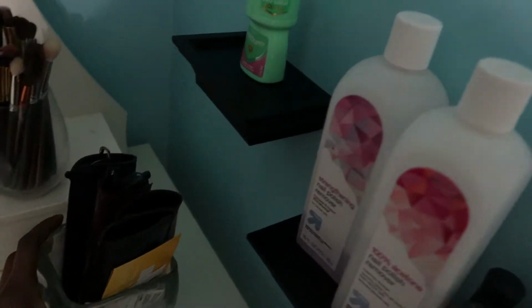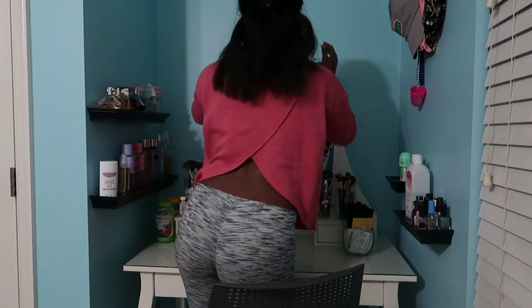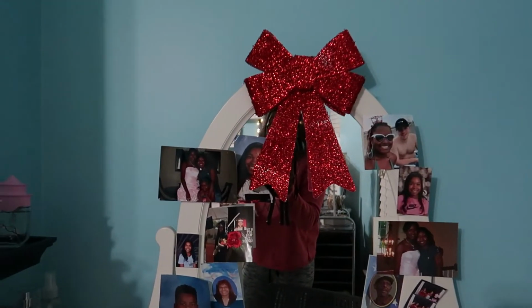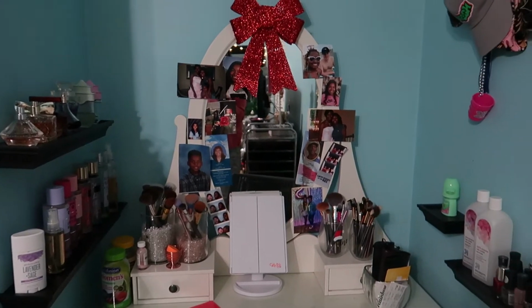I don't know. But I'm gonna put a bow up there. I'm gonna put a bow right here. That's great. Covers up the set a little bit, but it's fine. Oh my god, my battery's dying again. This is terrible. But look! Oh my god, there's a bow.